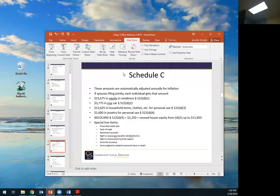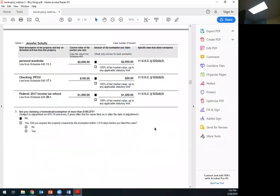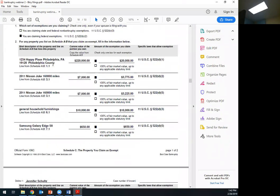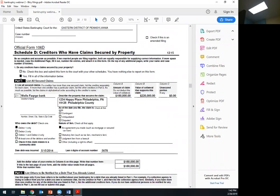Okay, so let's take a peek at what Schedule C looks like, and then we'll move along because we've got a lot to do. So here you can see the house, the full market value of the house. Then we have the equity in the house, all right? And then we have the exemption that I'm using to keep the house, because the rest of the house is already taken by the liens, the mortgage liens on the property. All right. So then we have Schedule D and Schedule EF. Those are your creditors, okay?